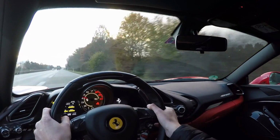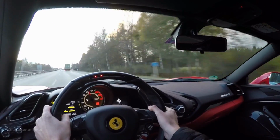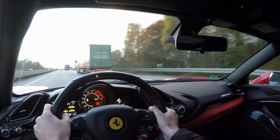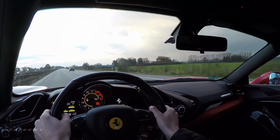80 km/h acceleration. Acceleration in fifth gear.